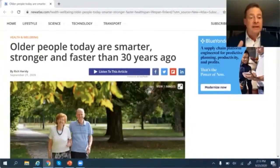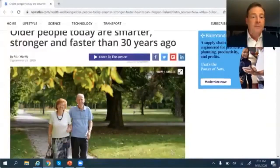So this is really exciting information about this study out of Finland, because it's showing that older people today are smarter, stronger, and faster than their counterparts from 30 years ago. And we're going to be posting this study on social media, so don't worry about writing it down right now.